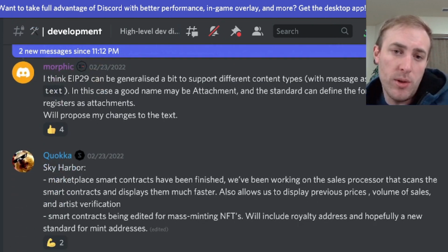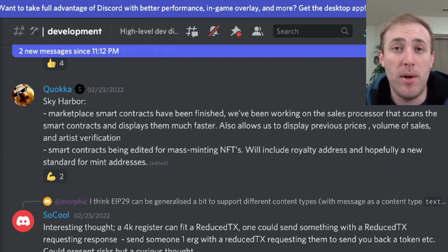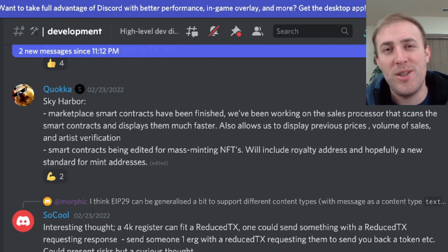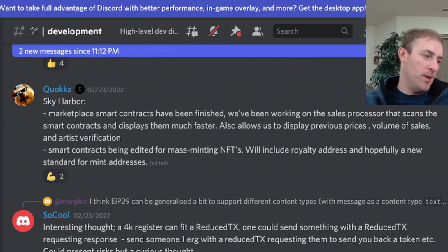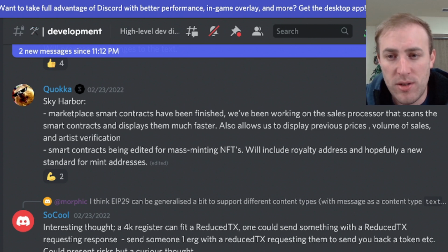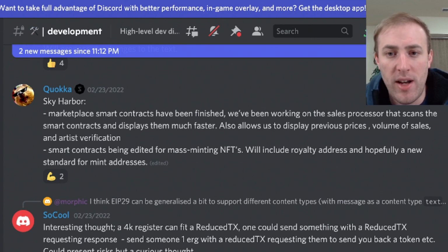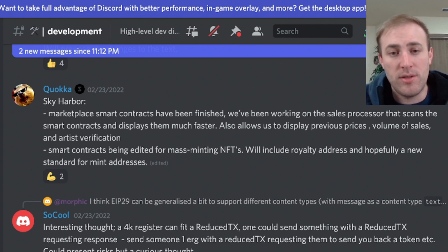Next we hear from Quokka, who's, I believe, working on Skyharbor, which is an NFT marketplace that is coming out and hopefully getting some competition with the auction house. It would be nice to see some parallel updates, upgrades, and expansion to our NFT ecosystem. The marketplace for smart contracts has been finished. It looks like they're working on the sales processor that scans smart contracts and displays them a lot faster. Looks like that allows more data, like previous sale prices, volume of sales, and artist verification.